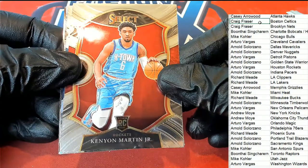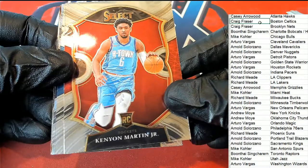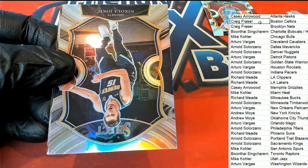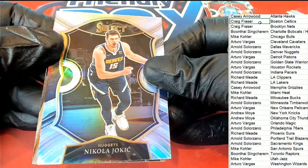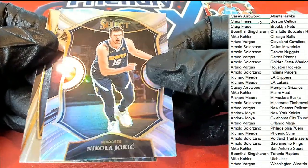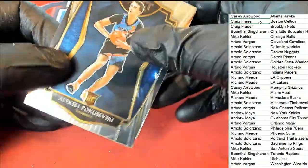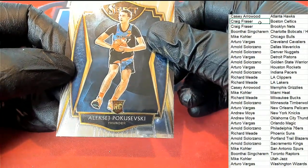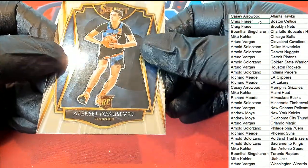H-Town Houston Rockets for Arturo. Nice rookie card. Silver. Denver Nuggets Center. Congratulations, Arnold S. Silver. Andrew M. Nice premier level rookie.